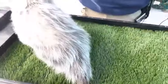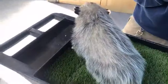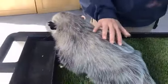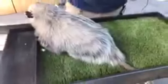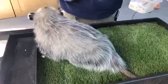All right, do you guys have more? My kids want to know how big opossums get and how fast they can run. So the girls get just about this big. Boys can get a little bit bigger than this, but not too much bigger. Around the size of, I would say, an average house cat.